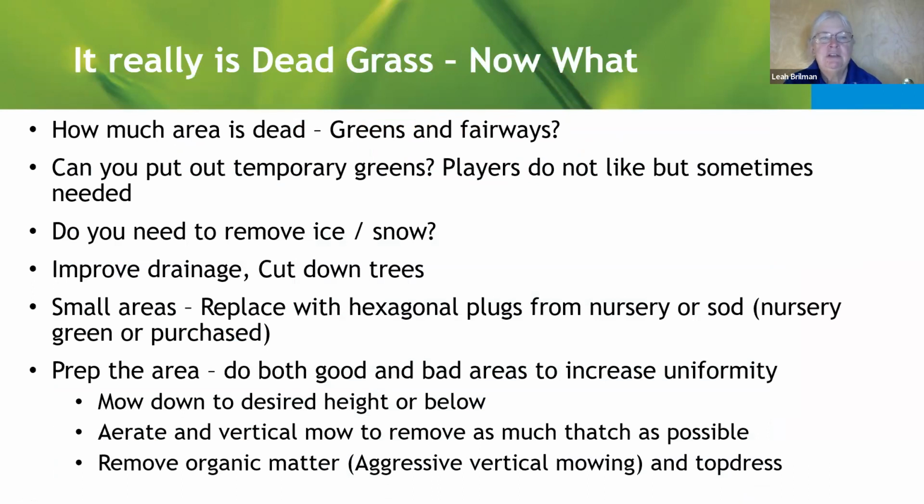So how much area is dead? Greens and fairways. Can you put out temporary greens? Players may not like it, but sometimes you need to. Do you need to remove that ice and snow? Can you improve that drainage? Can you cut down those big woody weeds out there called trees?